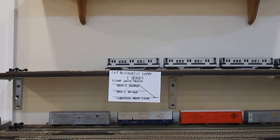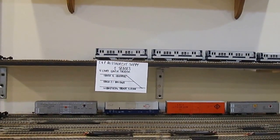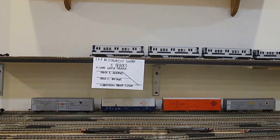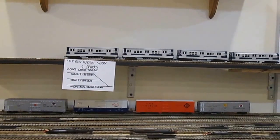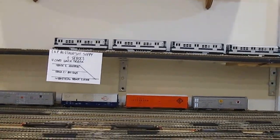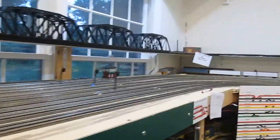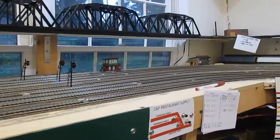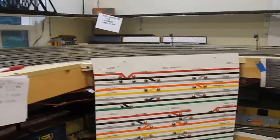Next here is C&P Restaurant Supply, 2 tracks in the back there. The building will be made once I get all the wiring and all the panels in place. Hopefully we'll start that toward the end of the year. You see here we're coming up, this is the last panel that has to be recessed. That'll be done once we work on the main control panel.